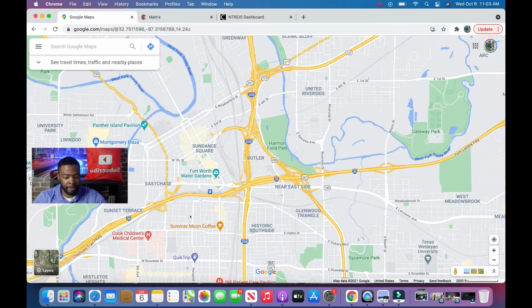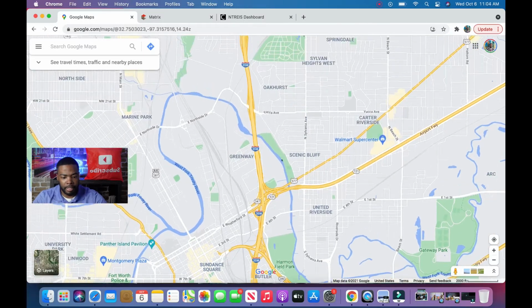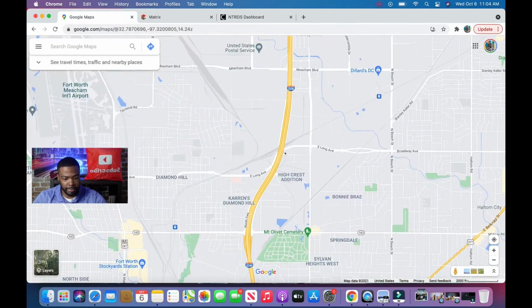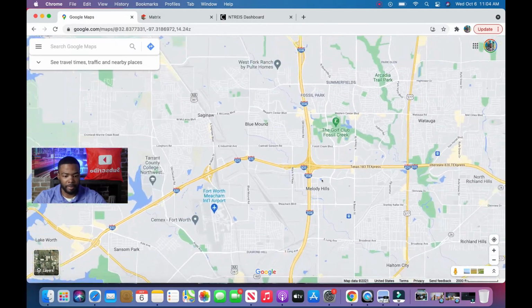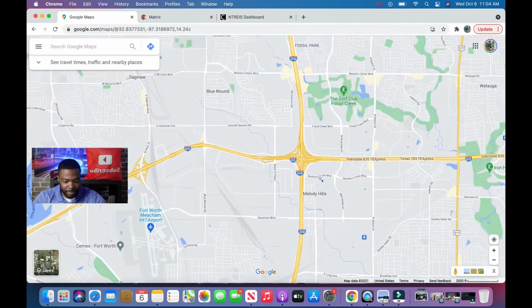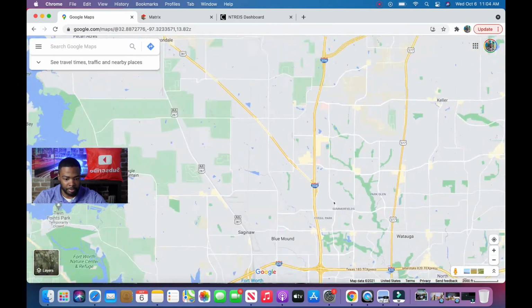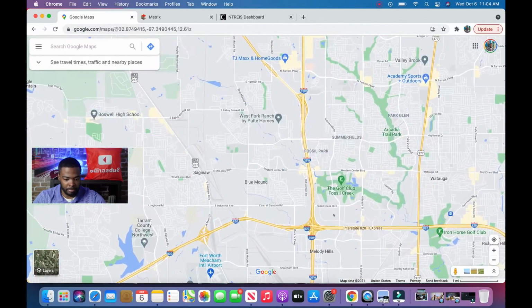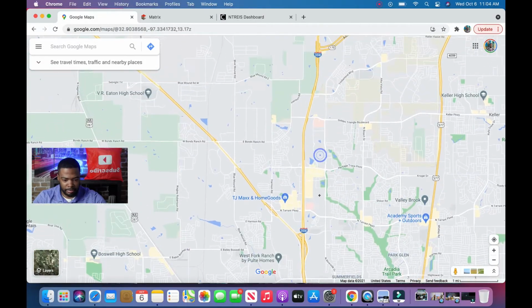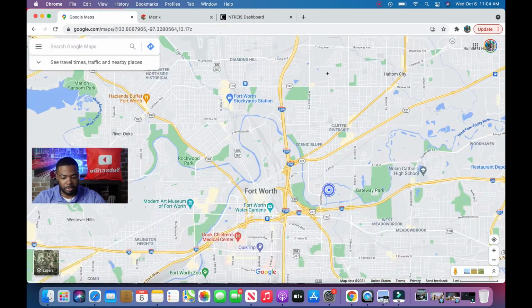This is near the downtown area, and it just pretty much takes you through some of the cool areas of Fort Worth. But this is the downtown area right here, and then it also takes you way up north to Denton, which they call a suburb of Fort Worth, but it literally takes like 45 minutes. It's like a hike. Where is Denton? Let me zoom out. Trying to show y'all Denton on the map. All right, so the map is not showing Denton, so we're just going to skip past Denton.